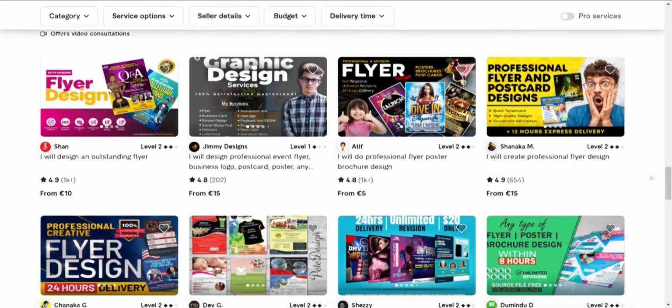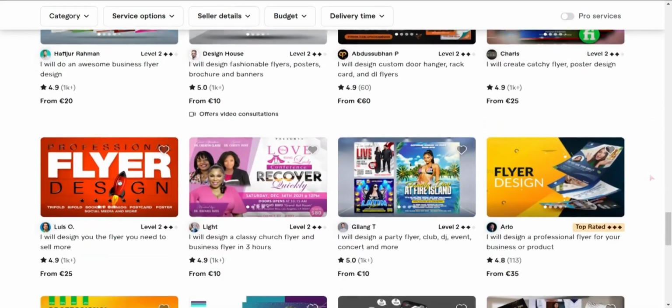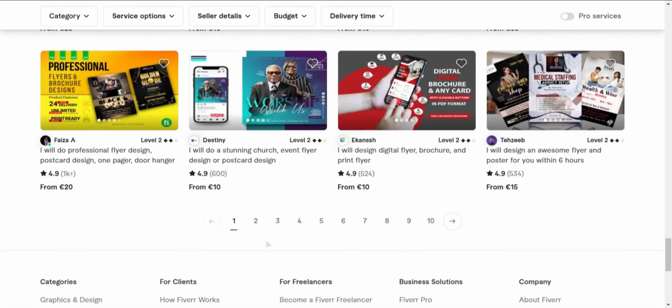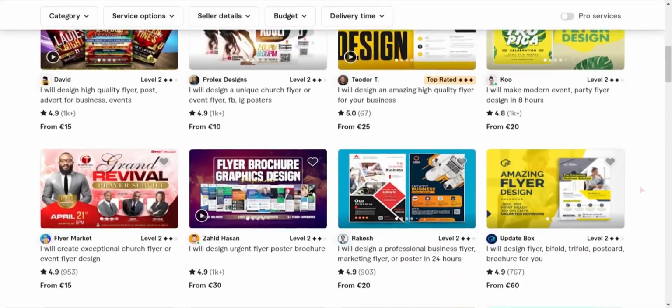To get started, showcase your work on platforms like Behance or Dribbble. You can also reach out to local businesses or event organizers. With consistent effort, this skill can become a steady income stream.